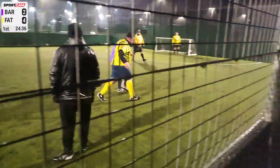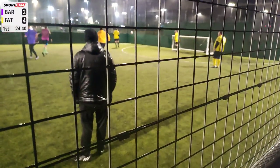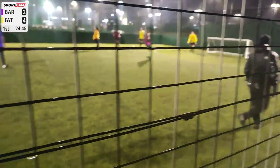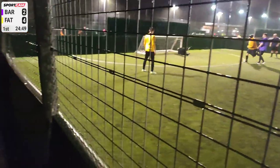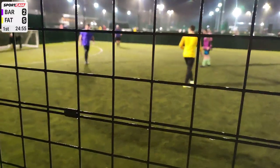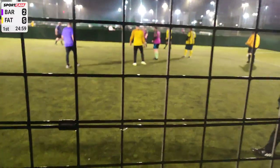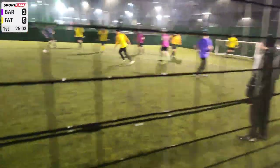It's a loose touch by Scott. He's lost out on the ball. Oh, that's a good save. Matt's found his way through again, and it sneaks past the keeper to make it 5-2. Matt had a very good game today. Shot from range, blocked by Matt.